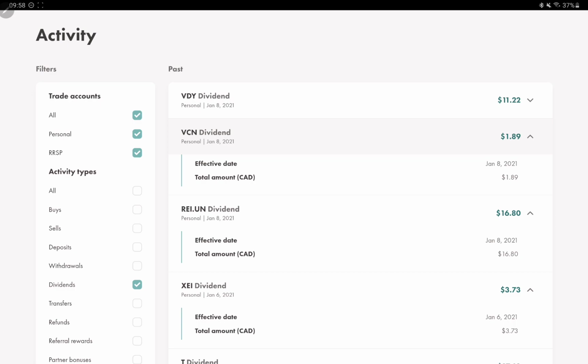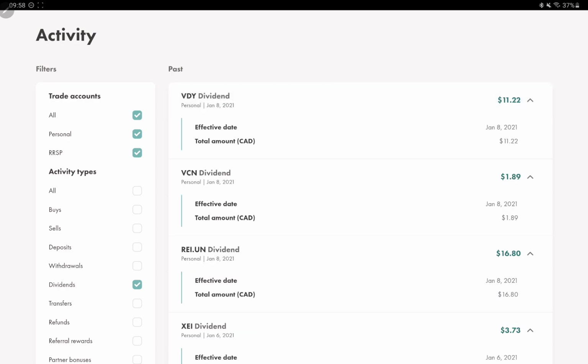My fourth dividend of the week is the ETF VCN. This is tracking the Canadian index. It's an ETF from Vanguard. I received $1.89. And the fifth dividend I received this week, guys, is from VDY. VDY is another ETF from Vanguard. It's the high dividend yield ETF tracking the Canadian market.